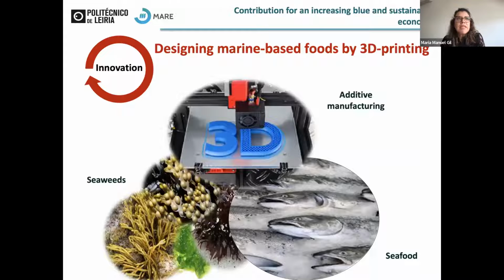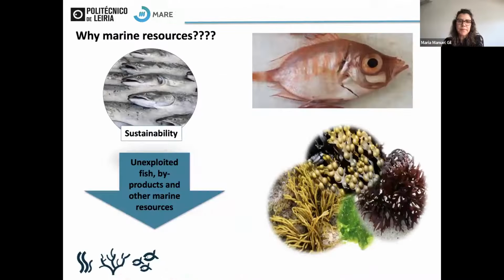So with this in mind, we think, why not combine seaweeds, seafood, and other byproducts with additive manufacturing to design marine-based foods by 3D printing that can help to increase the sustainable production of foods. But why marine resources? The growing need for nutrition and healthy food will increase the demand for fishery products from marine sources, whose productivity is already highly stressed, as you know, by the excessive fishing pressure, but also growing organic pollution, toxic contamination, coastal degradation, and climate change.